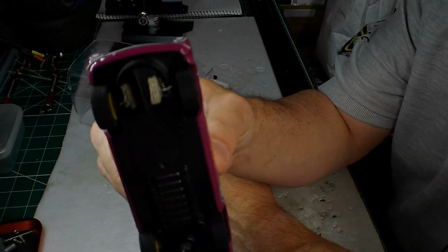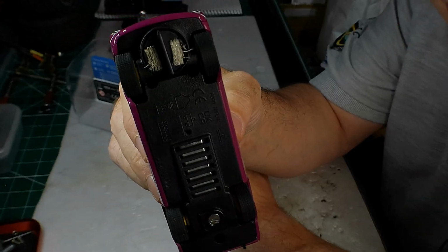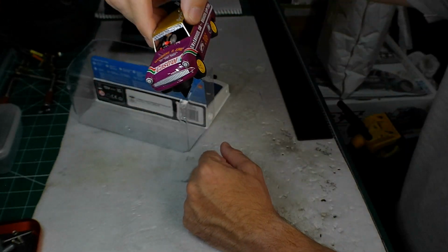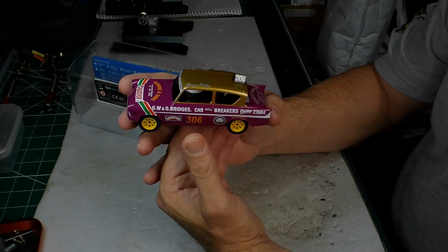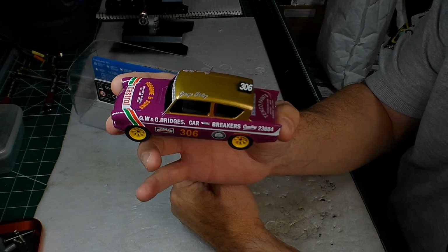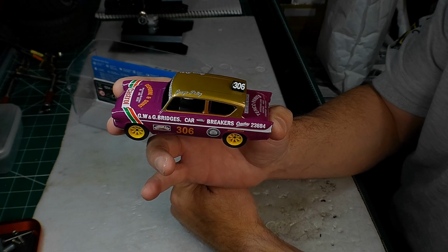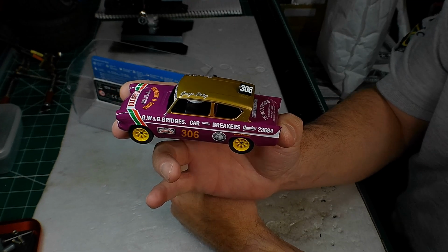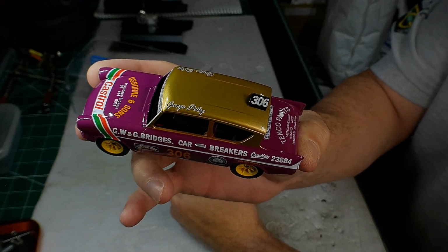But underneath, it's so basic. I think the Escort was like that anyway. But if you use this, you'd have to have a proper Scalextric oval with all the buildings, and you could do that yourself. It could be something you could do. Gold roof, 1976.